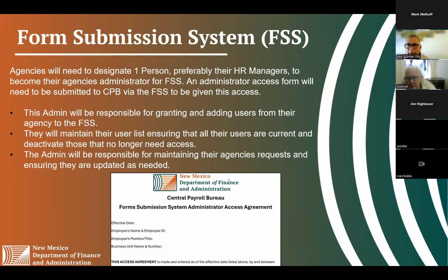It would depend. If you have an HR manager supervisor who isn't in FSS, I would have them request access, and they would in turn need to become the admin for FSS, even if they're not the one submitting. So again, this HR manager doesn't have to be someone who's submitting forms into FSS. They're just the ones maintaining it. They don't need to be constantly going in there and going through every single submission, unless that's part of the role. But they're going to be the admins for it, making sure that users are current and active.